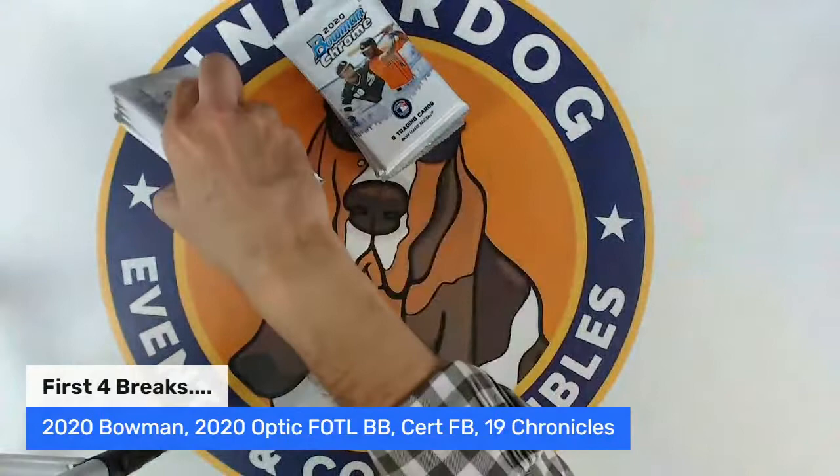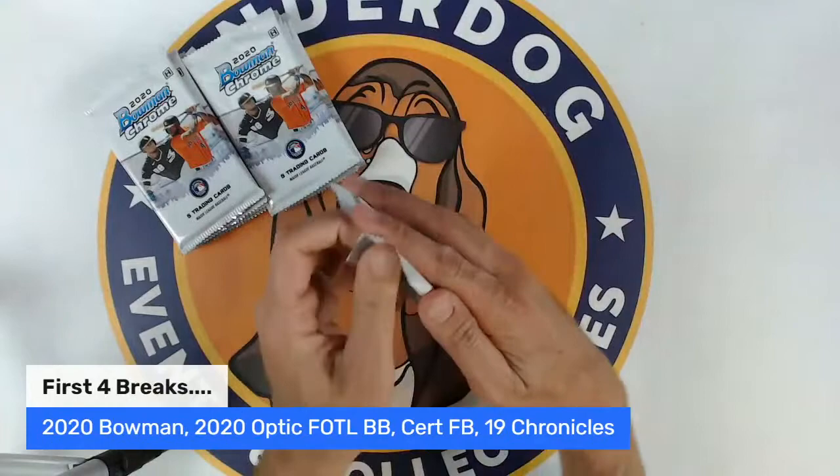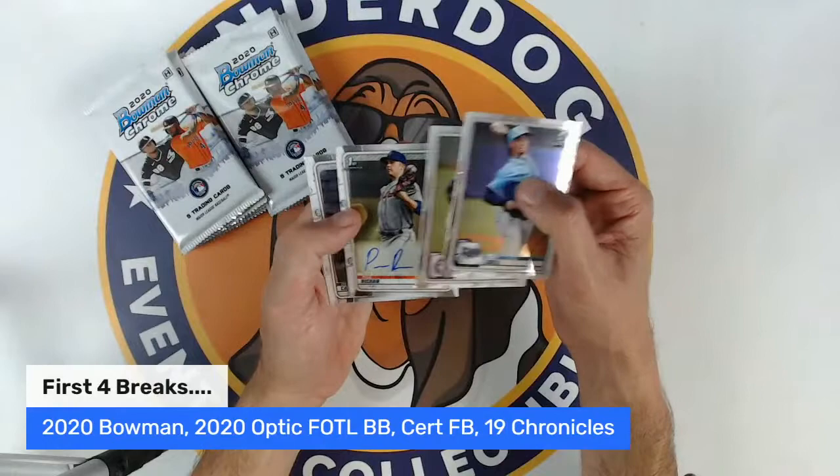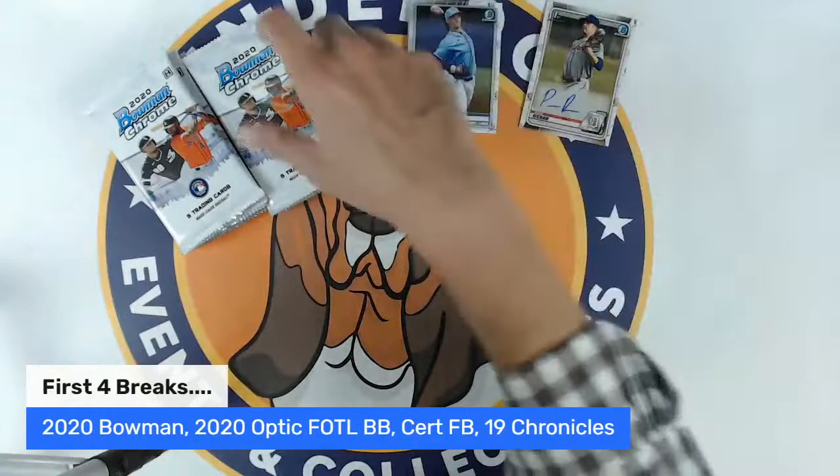Yeah, 2020 Bowman Chrome is going to turn out to be a great set. If you're watching us on Instagram, guys, www.udogcollect.com. There we go. Man, if auto out of this first pack, that is Paul Richon, Detroit Tigers pitching prospect, going to Jordan Olson.